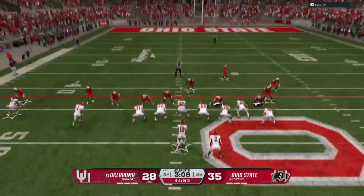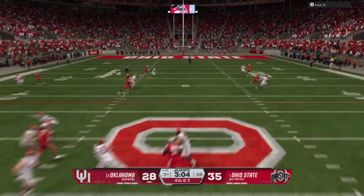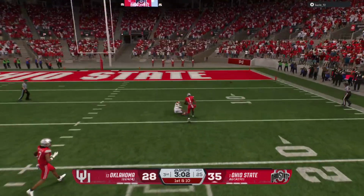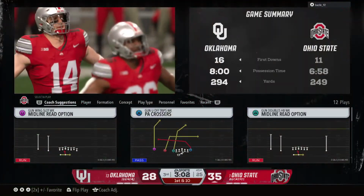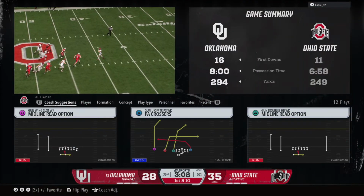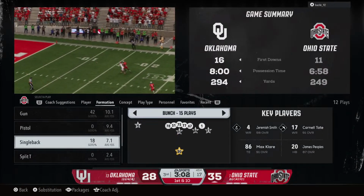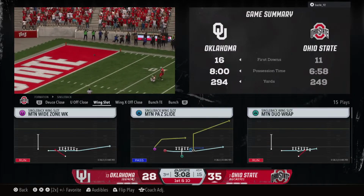Nice defensive stand. Needs a completion here on 4th down. Taking a deep shot here to the right. It's incomplete. The defense makes a big 4th down stop. I really thought that this was going to work out. Showing an aggressive approach here, going for it on 4th down. Looked to be there. They just weren't able to complete it.